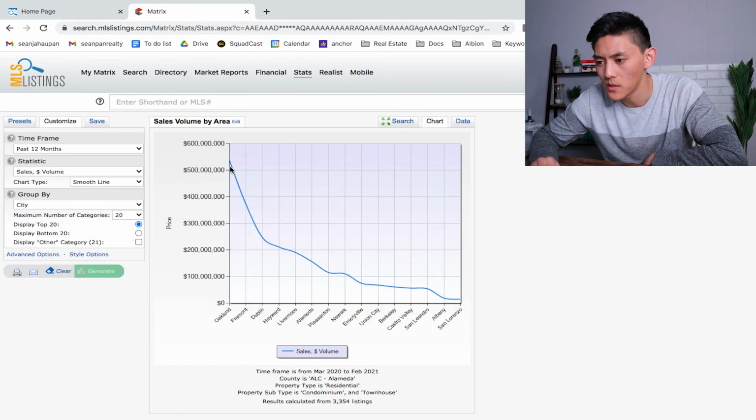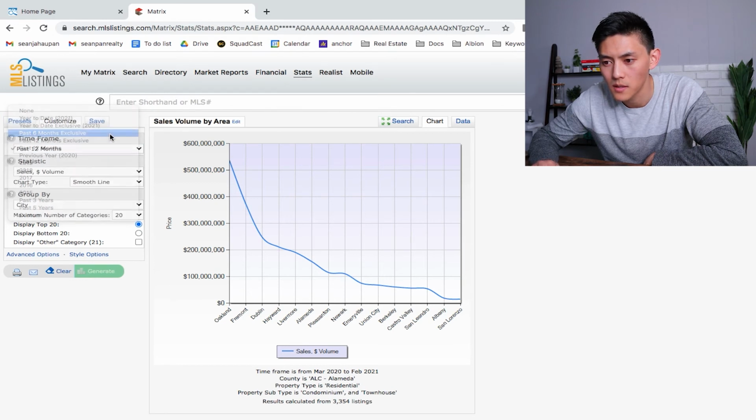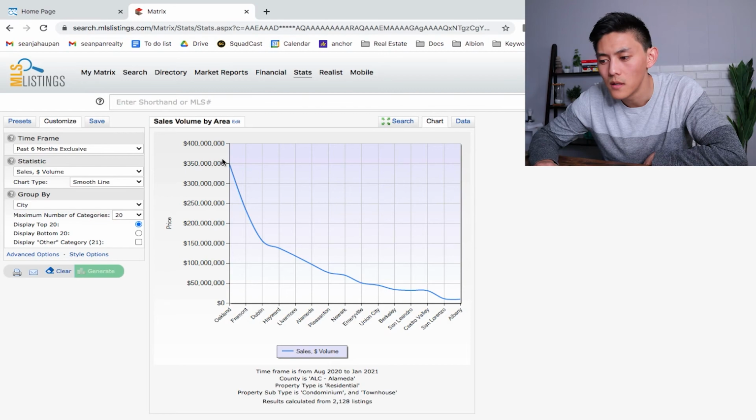And if we look at sales volume by area and then change the area to cities, all right, we can see that most of them are in Oakland. And you know what, I'm gonna change this to, let's see, 6 months. Okay, same. Most of them are in Oakland, then Fremont, then Dublin, Hayward.